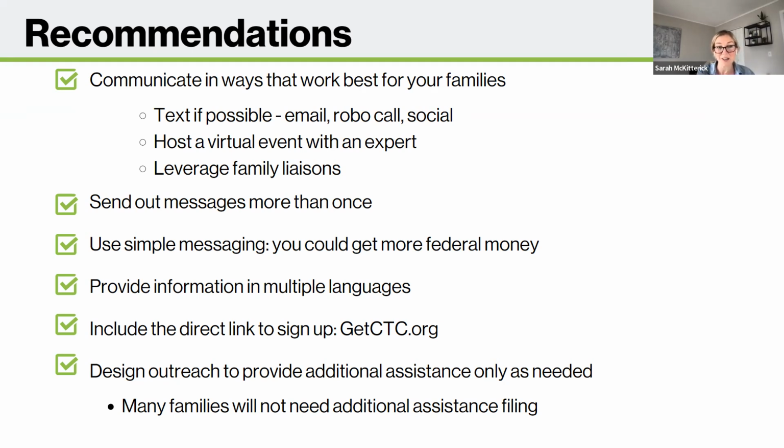Like Daniel said, send out messages more than once. Really use simple messaging. Just highlight you could get more federal money, and this is how, and this is really reflective in some of the materials that we have. Obviously, provide information in multiple languages where possible. Include the direct link to sign up. So in this case, we're recommending getctc.org. If there's other local help that you want to point people to, please feel free to do so, but we really recommend getctc.org as the place to encourage families to go to get more information and to sign up.